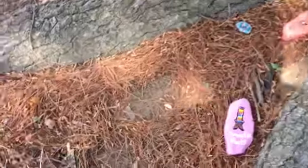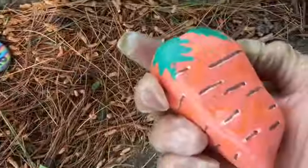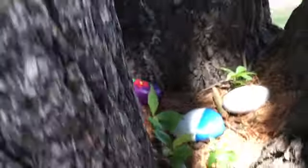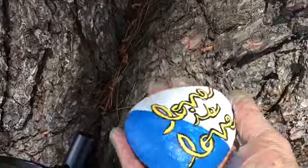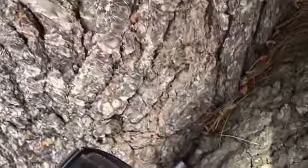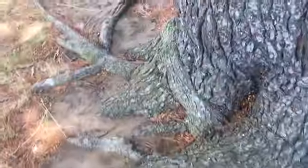Moving on. More of these rocks. This one says Smarty Pants. It's cute. This one here, that's adorable. This one says Smile. How cute is that? And then there's some up here in the tree. A few in here. This one's got a big flower on it. How beautiful. This one's just blue and white, and it says, love is love. Okay, love is love. And this one says, be a rainbow on someone's cloudy day. How sweet. I love these. I love finding them anymore. So we'll just move them around a little bit.